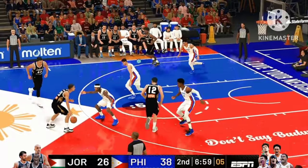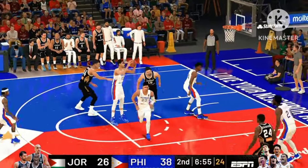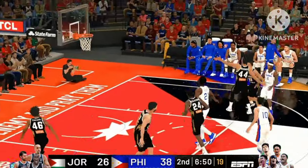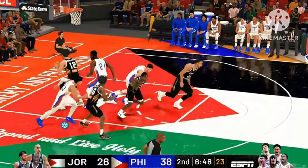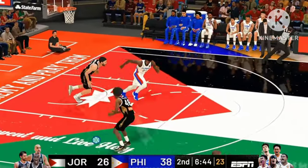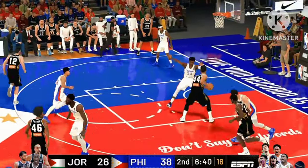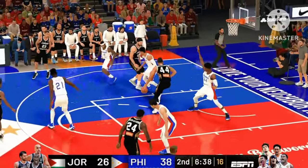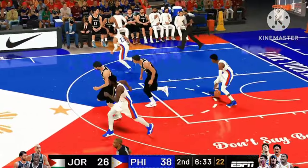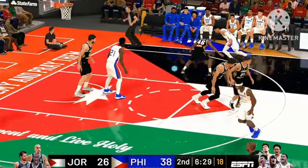Six to shoot. Three-pointer, no good. Here's Clarkson. The quick look, no good that time. And he's frustrated. That's a shot he can make in his sleep. To the paint. It's rebounded by A-Train. Checked by Tucker.